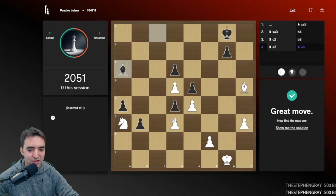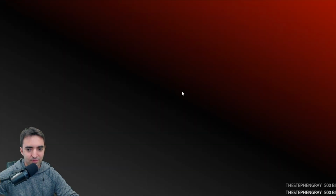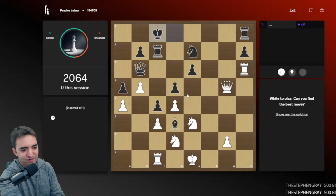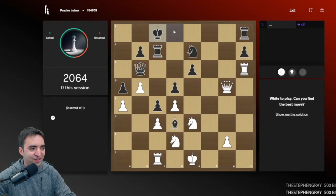Okay, the bishop wants to capture on d3, so we play bishop e2. And now everything's good. Gaining some puzzle rating. Okay, that was club. So far, so good with a speed run. White to move. Black's last move was king c8. As we're going to see, they're going to get much more difficult. Already, there's not anything obvious hanging.